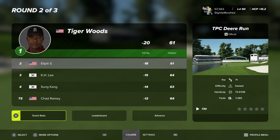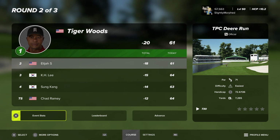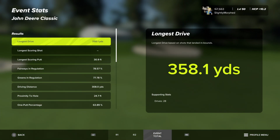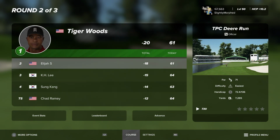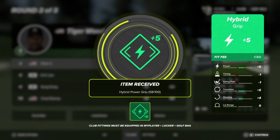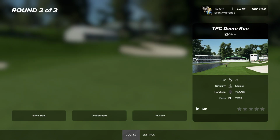He eagled 2 of the last 3. Or 2 of the last 4? Something like that. I didn't mean to do that, because sometimes it starts you at weird things. Yeah. Out of the last 4 holes, he went eagle, par. No, eagle, bogey. Eagle, birdie.